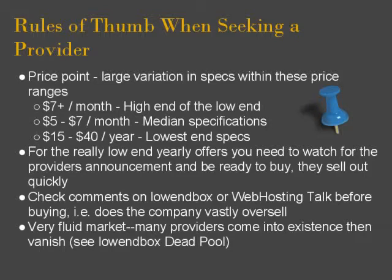What do you mean by yearly? They offer it every year? No, I mean you don't pay per month, you pay per year. So they get their money up front. They don't even offer the option to let you pay per month. Some of them let you pay per quarter.